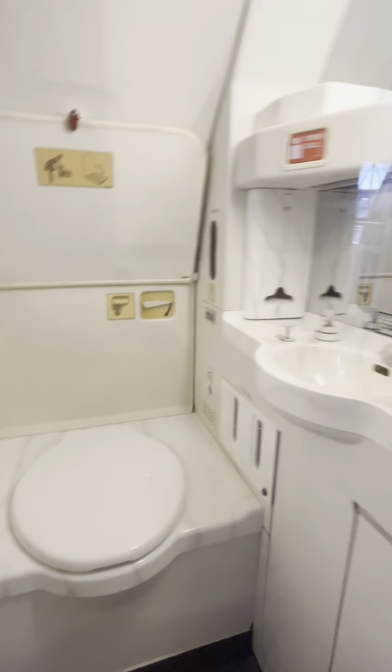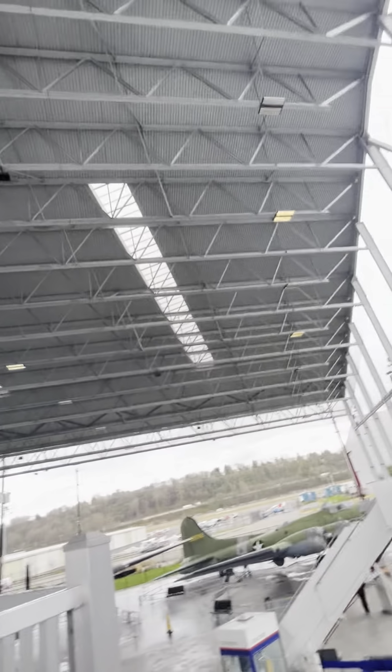This is the British Airways Concorde. It's got the British Airways thing. This is what I was talking about. That's all the way back into the Concorde.